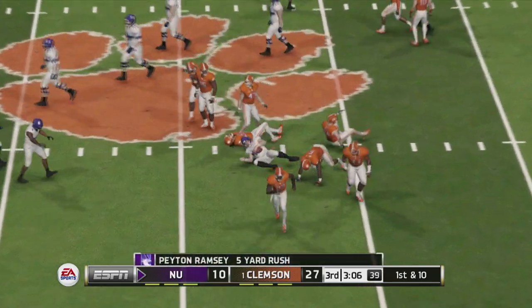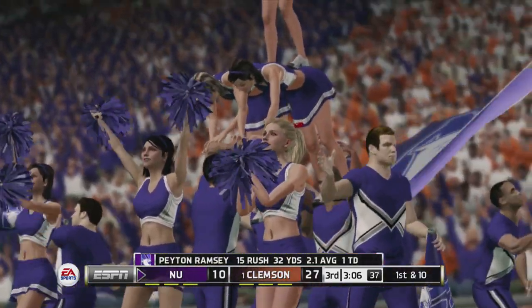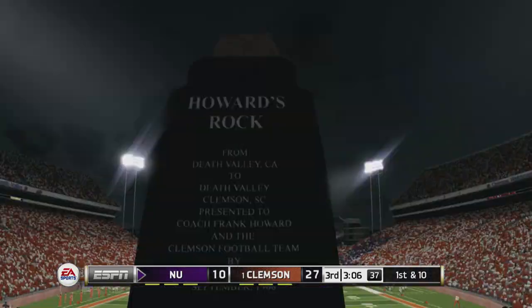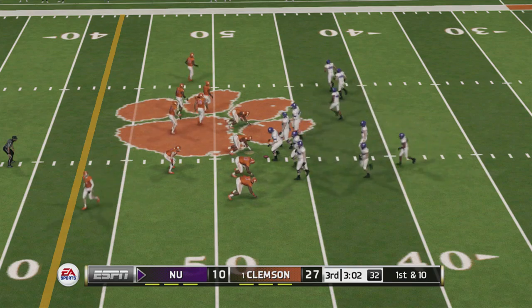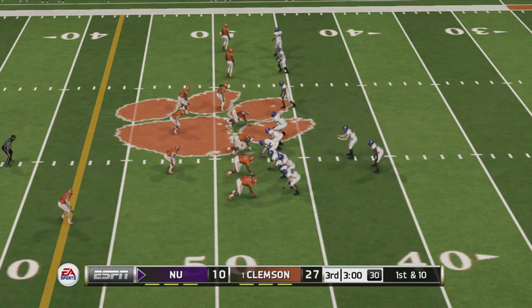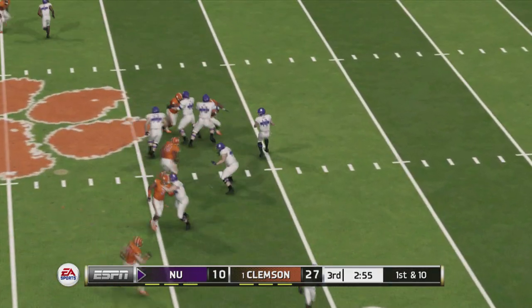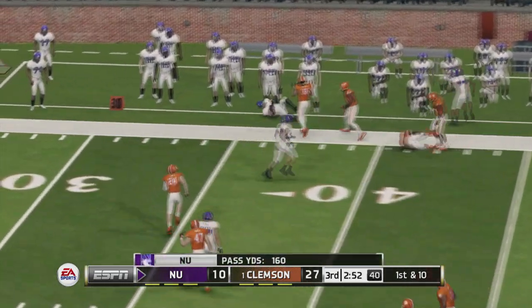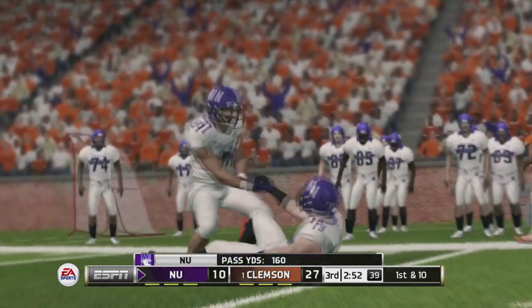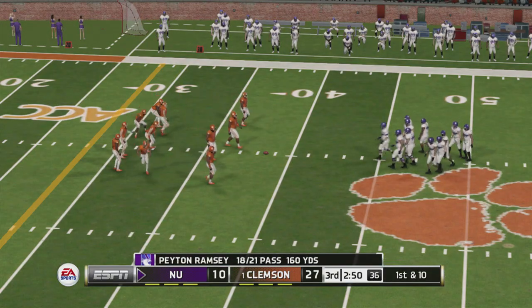Nice run there as they work the outside. That's good for a gain of 5 yards. First down. First down, 10 to go. Ball on their own 47. And he's shoved out of bounds around the 38-yard line. Call it a gain of 15 yards. That makes it first and 10.